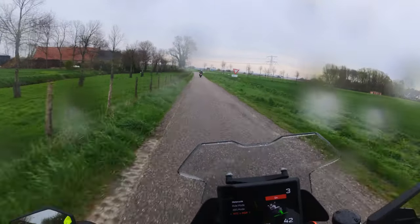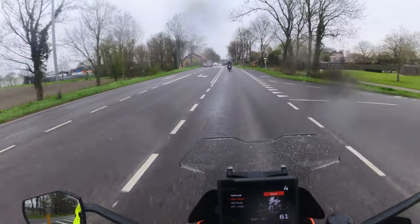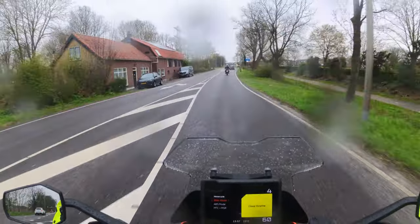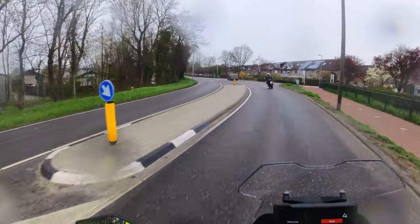Is the KTM 1290 Super Duke GT a bad bike? No, it isn't. It might be the best bike for you, but for me, it was a scary experience. Also, it didn't help that it started raining during the test ride.